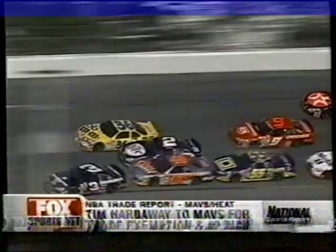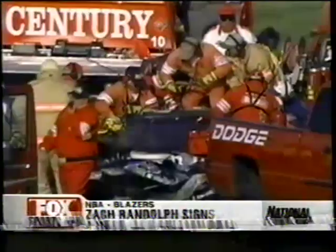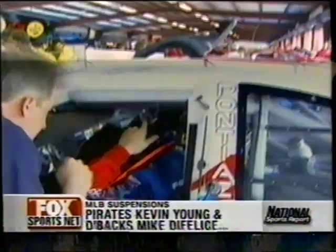NASCAR President Mike Helton said beginning next year, cars will be equipped with black box crash test recorders, similar to those used in airplanes. The organization will also have full-time physicians working with those doctors at each track and will conduct a new study on restraint systems to take a closer look at seatbelt strength. Finally, NASCAR will encourage but not demand that drivers use head restraint devices like the Hans device.